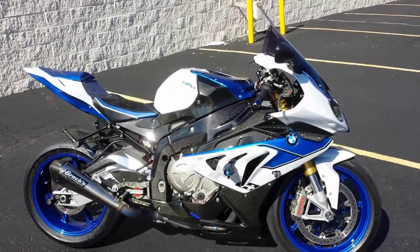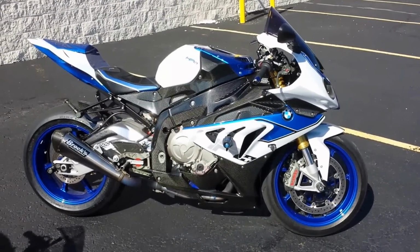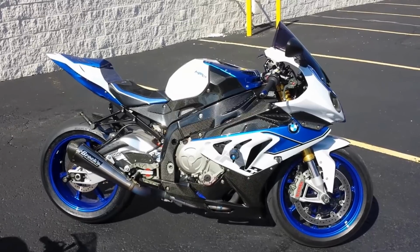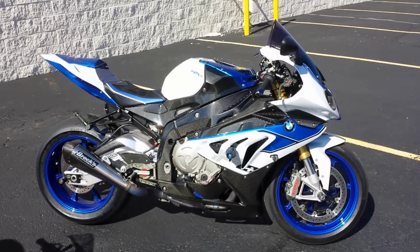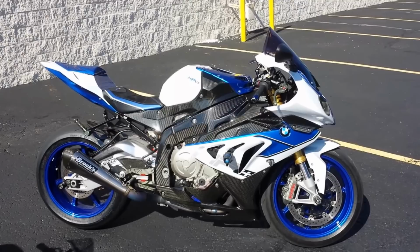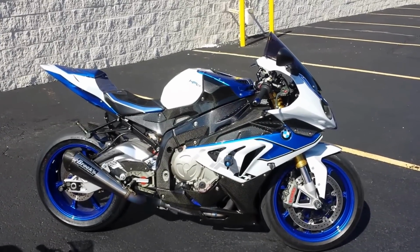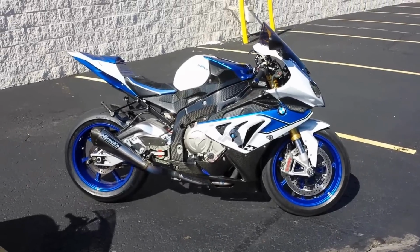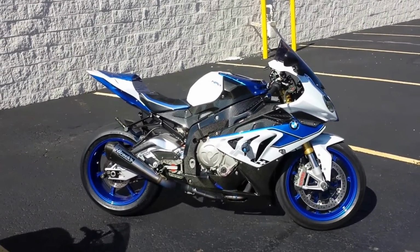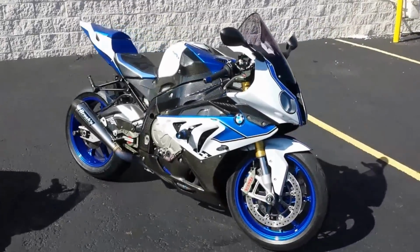It's really fantastic. Basically, you activate launch control, come to a complete stop, fully pull back the throttle, pull the clutch in, and let off the clutch gently, and it keeps the bike down and planted so that you can achieve maximum acceleration. It's really fantastic. Sounds great when you're doing it too. Sounds like a Formula One car when you're activating the launch control.